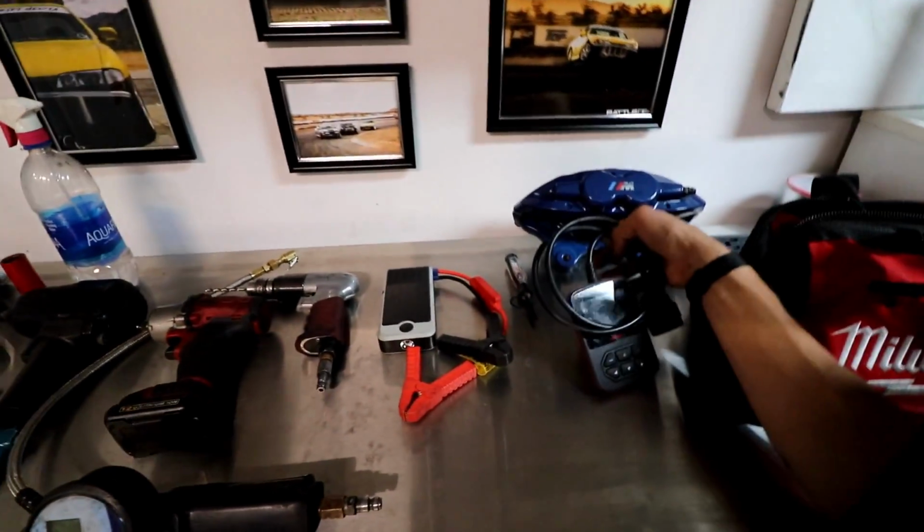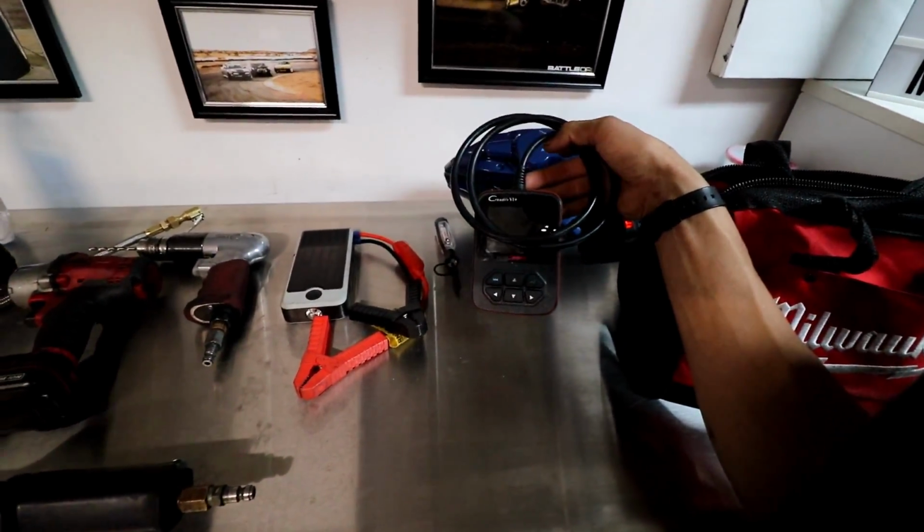And the last tool is the OBD-II scanner. I know a lot of people are probably thinking, why do you need an OBD-II scanner if you're just changing oil? Because when you're changing oil, sometimes you're changing air filters or even fixing other people's mistakes. If you're working with a team and they could have disconnected an air line from the air box, it's going to cause a check engine light.